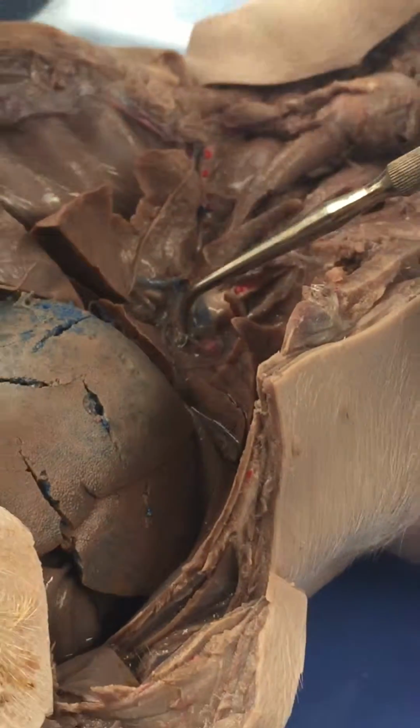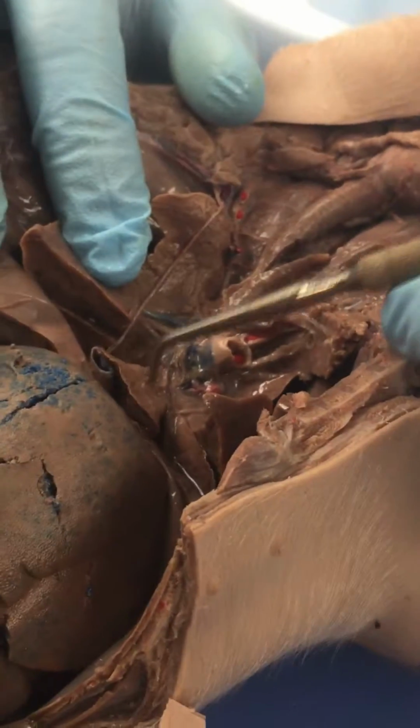The only lone one, and the 7th one, is this one. This is the intermediate lobe. There's only one of those. Okay?